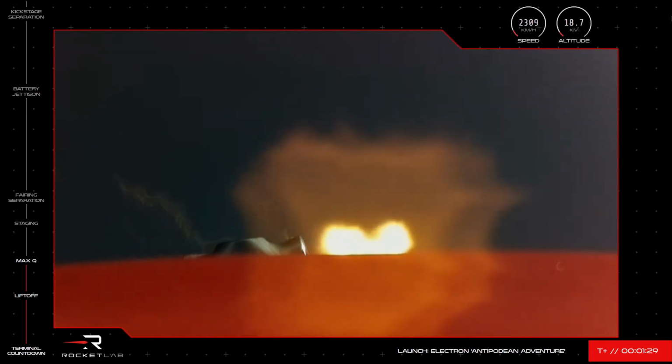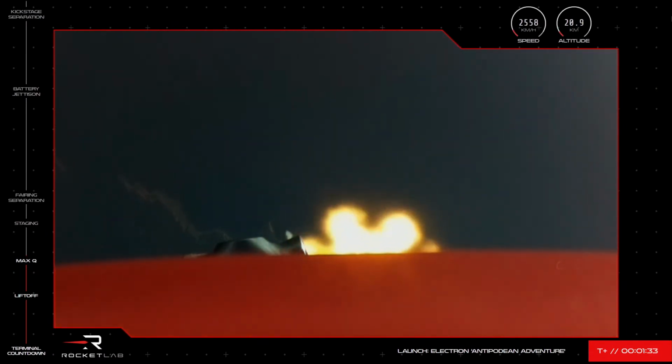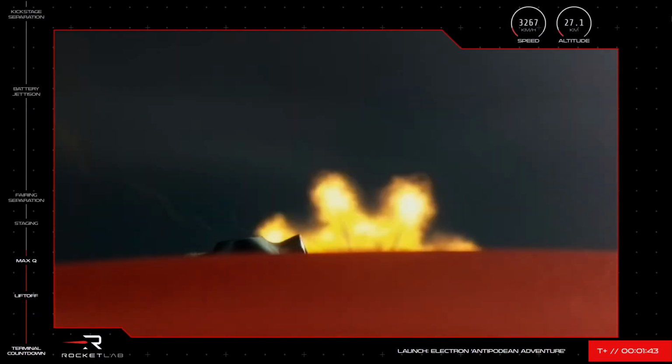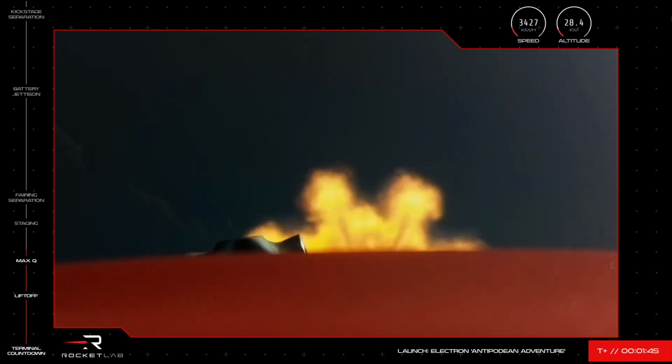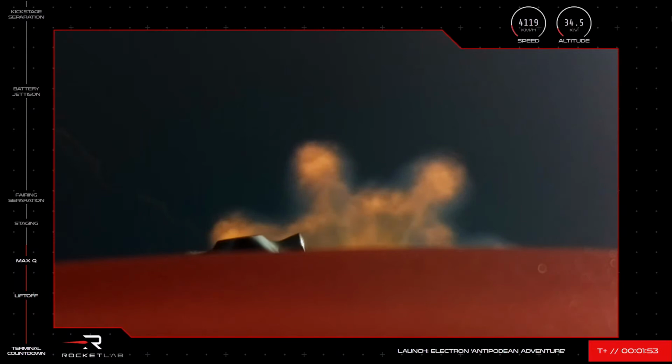And Electron has passed through max Q, the rocket's first major test after leaving the pad at Launch Complex 1 on the coast. You see below there on your screen. Electron's 9 Rutherford engines are firing hot as they burn through the first stage's tanks of liquid oxygen and RP1 propellant. T plus 1 minute and 42 seconds, and Electron's trajectory is also looking good. The rocket is now over 30 kilometers above Earth and moving quickly at nearly 4,000 kilometers an hour.